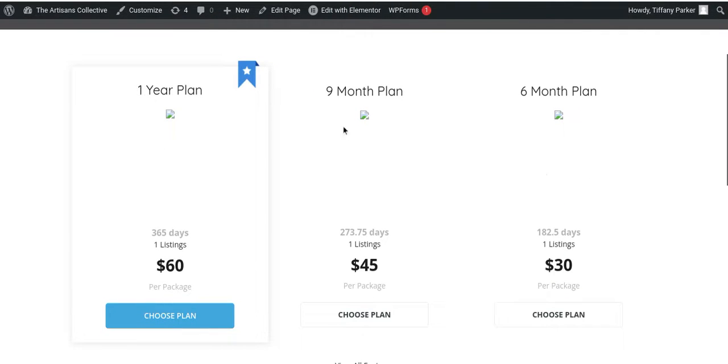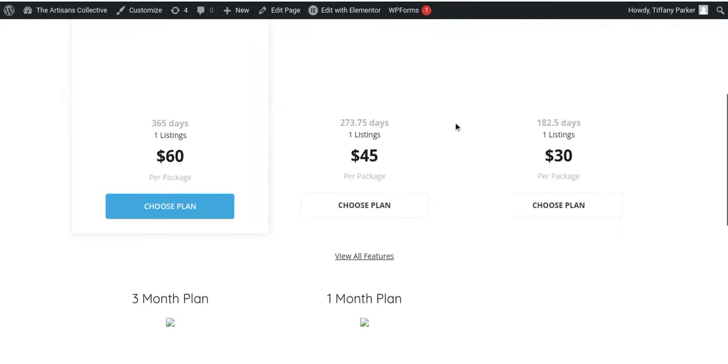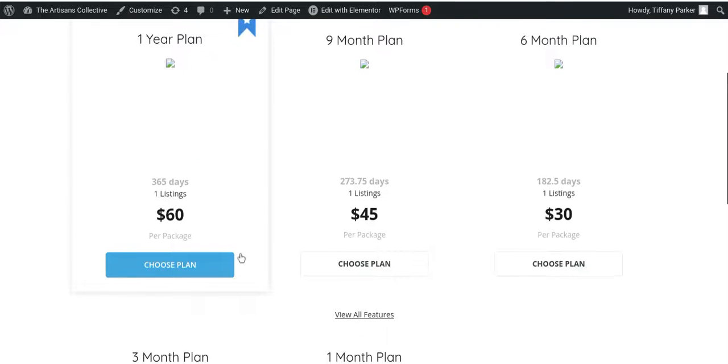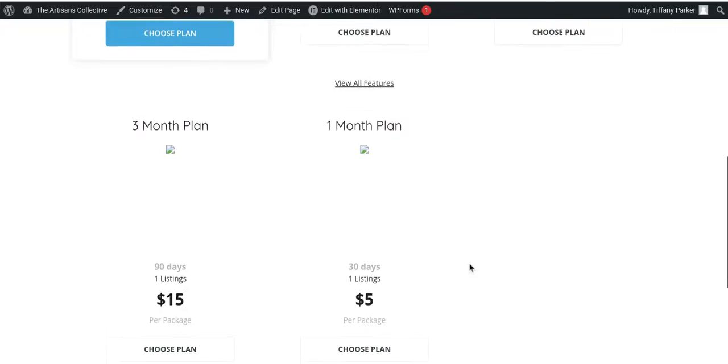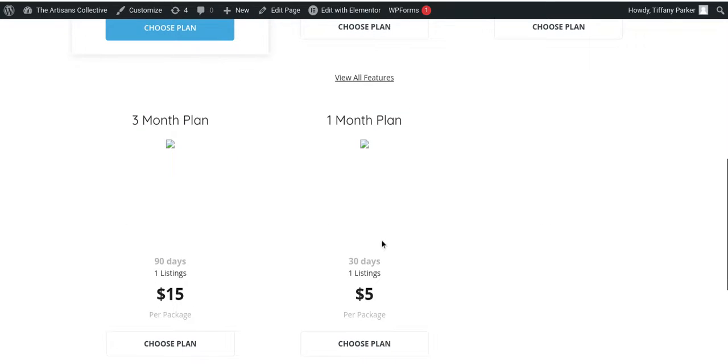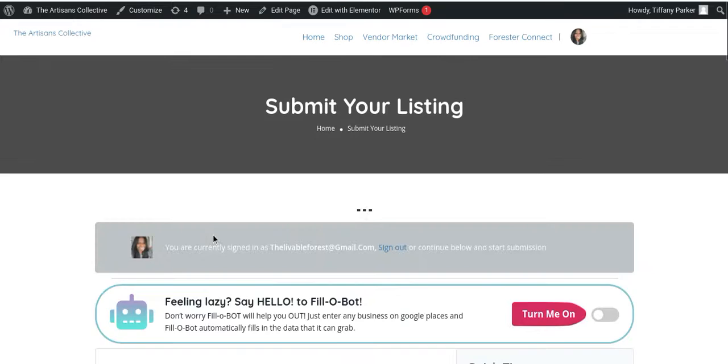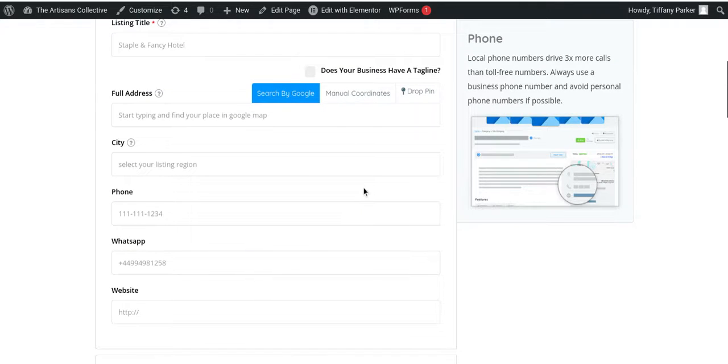Not sure why the pictures aren't showing up. I'll look into that, but right here, 60-day, 1 year. I mean, a $60 listing for 1 year is $60. And then it goes to 45, 30, 15, and $5. It just depends on what you're looking for. So you'll choose your plan, and then you will fill out everything.